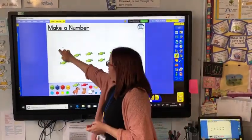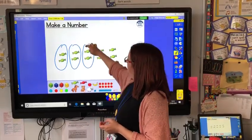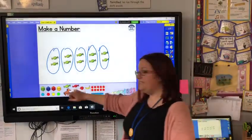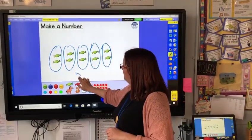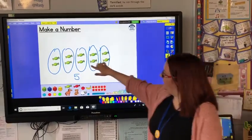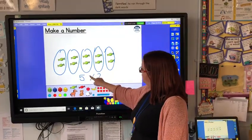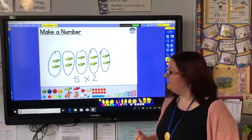So I think I'm going to put one group here, and a second group, third group, fourth group, and fifth group. Then I'm going to think about how many groups I have got. So I'm just going to count them. 1, 2, 3, 4, 5. I've got 5 groups of. Now how many are in each group? I could count inside. 1, 2. 5 groups of 2. I could write that as 5 groups of 2, or I could just say I've got 5 groups of 2 or 5 lots of 2.